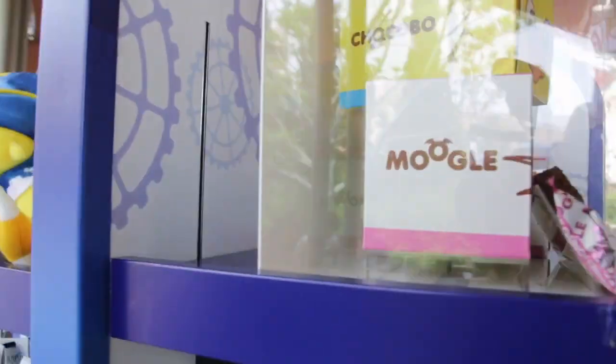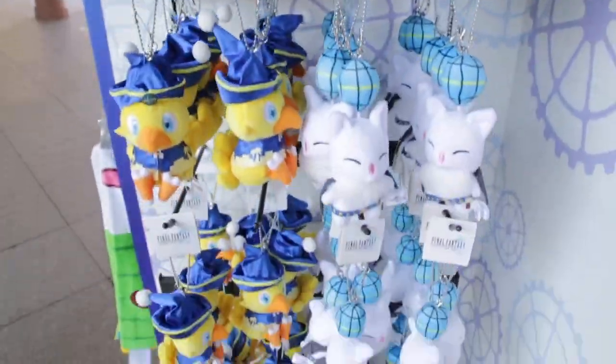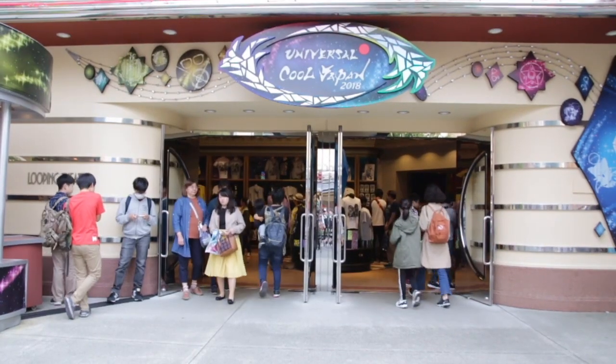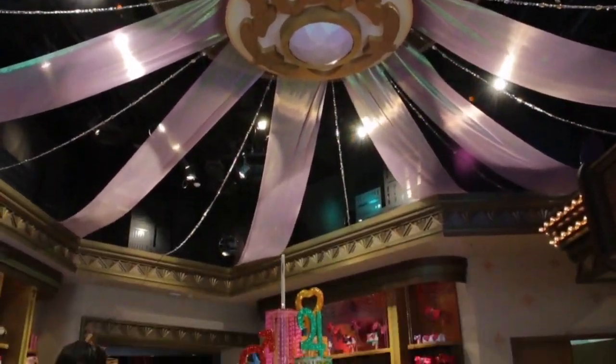For the Final Fantasy stuff, they had a lot of really cool t-shirts, a couple of plushies, some little accessories, and of course, delicious, delicious snack tins. Also in this area, you're gonna find all the Sailor Moon stuff, and it is awesome. I just lost it completely, spent all the money.